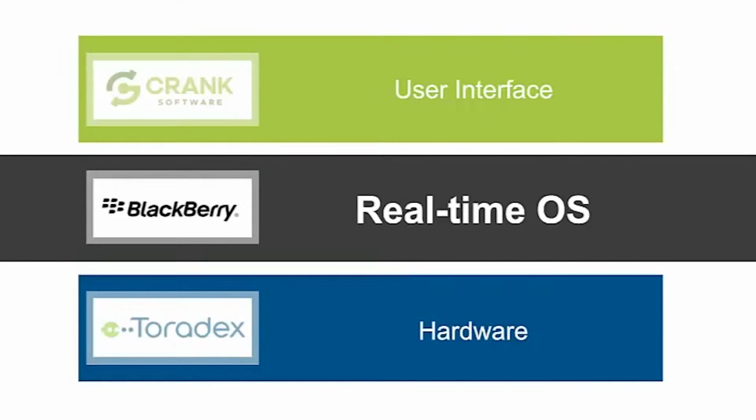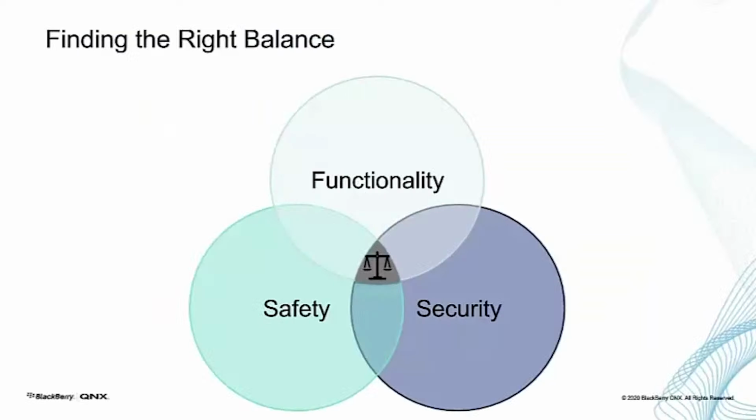All right, thank you, Daniel, for that. We're going to jump into the real-time operating system, and it's really about finding the right balance. When you look at a system that needs to run, there's the operating system functionality, but there's also all your applications. And then there are the needs of both safety and security. And right in the middle, you see that balance. That's where you need to balance those needs between all three of these domains, making sure that you've got the right mix of both hardware and software, and in terms of what your complete product needs to look like.